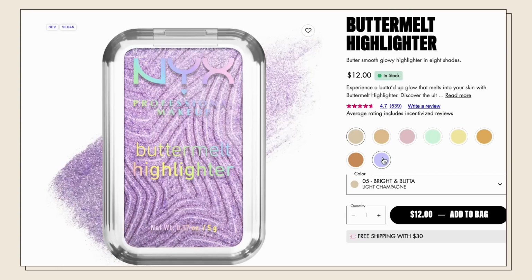Because for a newer launch, I was just hoping in this category, because the Buttermelt category is really, really nice, that they would have more neutral tones, a little more elevation. Even the neutral tones kind of scream icicle. It's just not very elegant. And maybe that's what they were going for, but for me, the texture, potency, color selection was a miss.